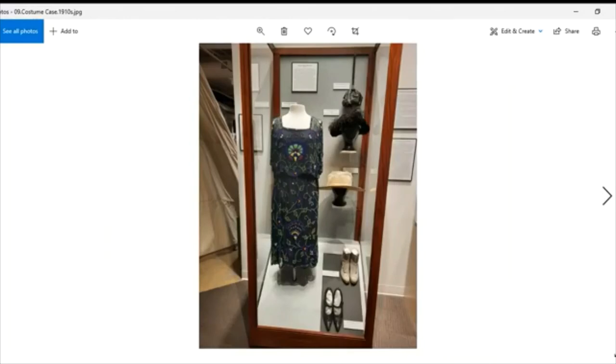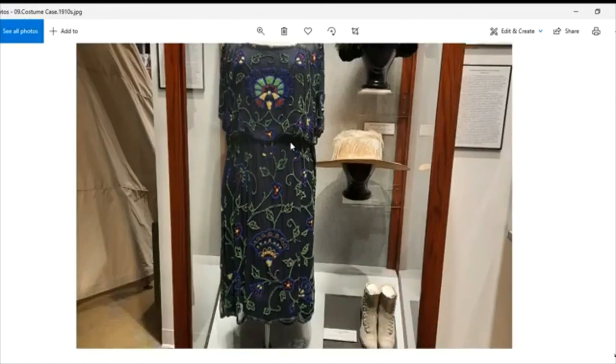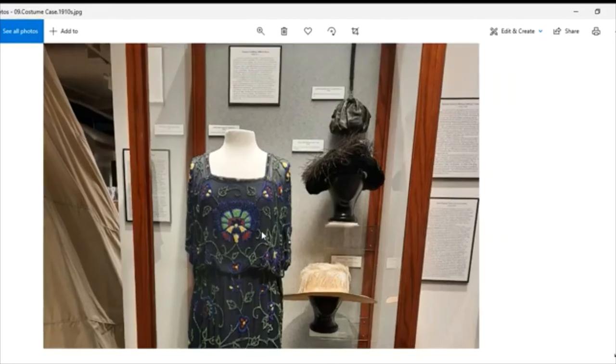Now we get another costume case. This particular case would represent clothing mostly from later in the 1910s, so say the period 1915 to 1920. We have an elaborately beaded dress here in front. This belonged to Jesse Martin, and it's a very fine silk dress with very elaborate beading and a floral motif. It has, to me, a very Art Nouveau type design to it.